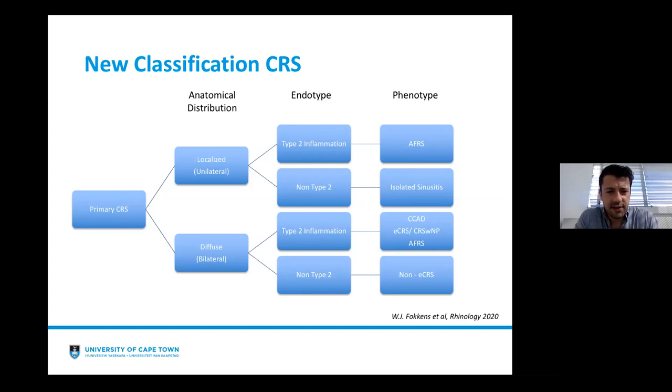The diffuse category is also subdivided into type 2 or non-type 2. In your examples of type 2 inflammation, you've got central compartment atopic disease, which is essentially patients who have an inhalant allergy and have disease within the central compartment of the nose. Essentially, they have polypoidal mucosa and not necessarily polyps. It also includes eosinophilic chronic rhinosinusitis or chronic rhinosinusitis with nasal polyposis.